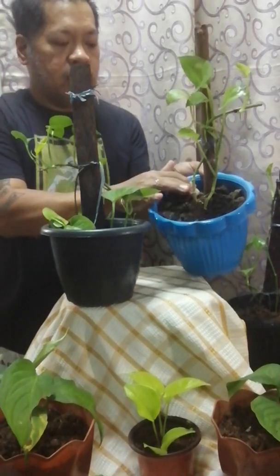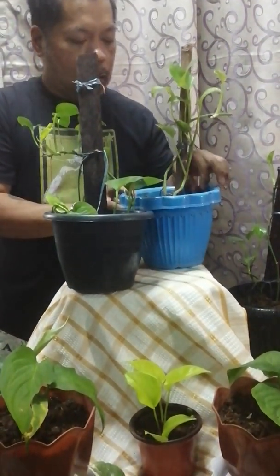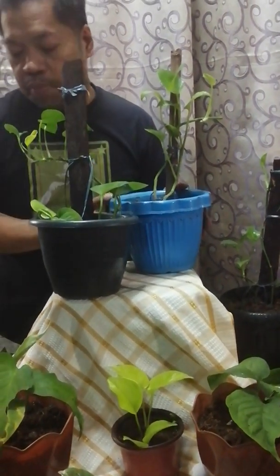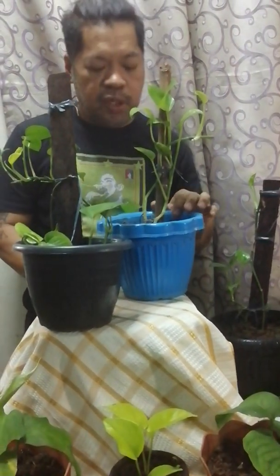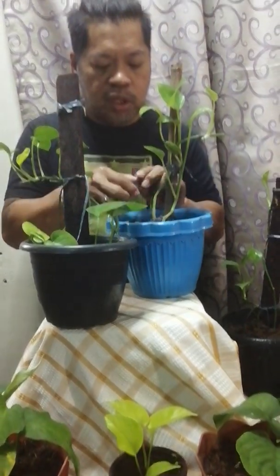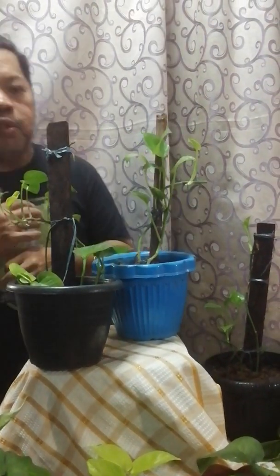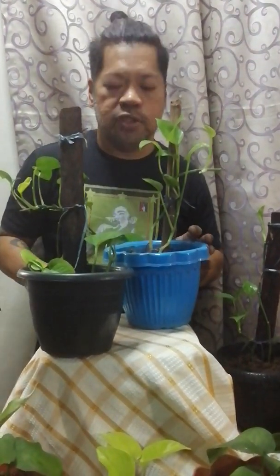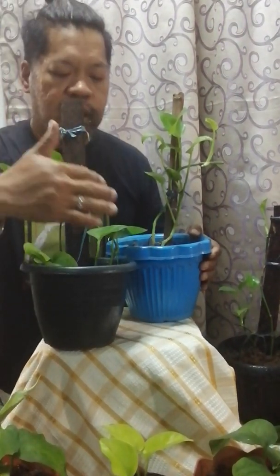A few days ago, I made my own potting mix for the climbing plants. Basically, I just mixed some coco peat, some charcoal, some broken terracotta, and some decomposing leaves. I will show that next time on my YouTube channel, about the potting mix. So, going back to the neon pothos, basically they are just green.